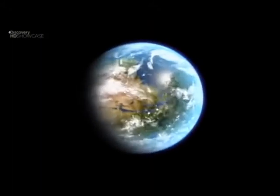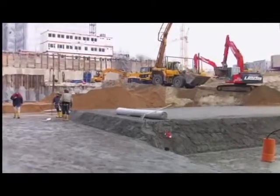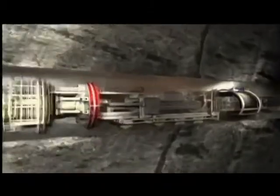There are two basic hurdles to building the gravity train. First is you have to build a frictionless tube, and you have to evacuate all the air. You don't want to ride on a cushion of air, because then you can only go about 120 miles per hour, and you want to go up to 18,000 miles per hour.